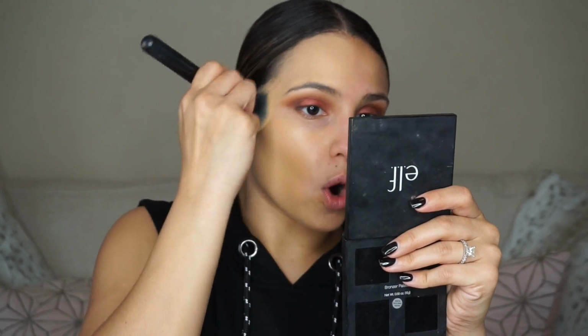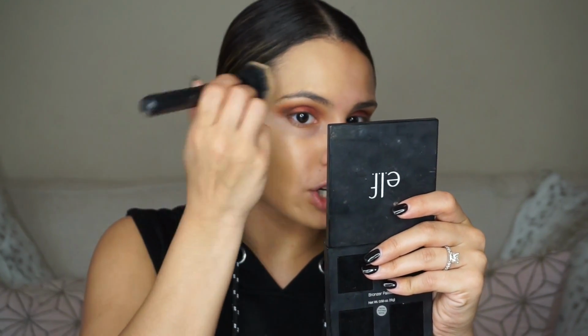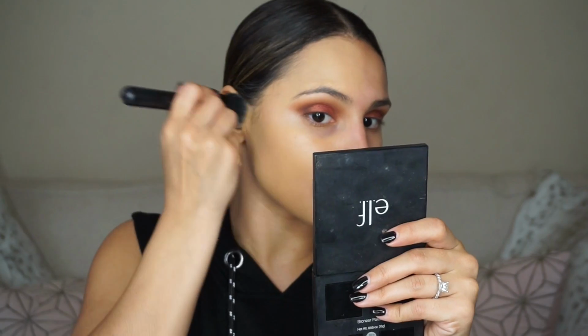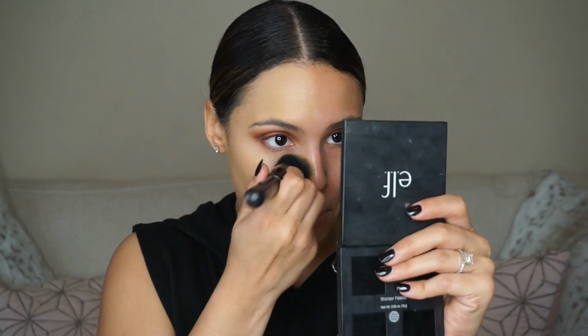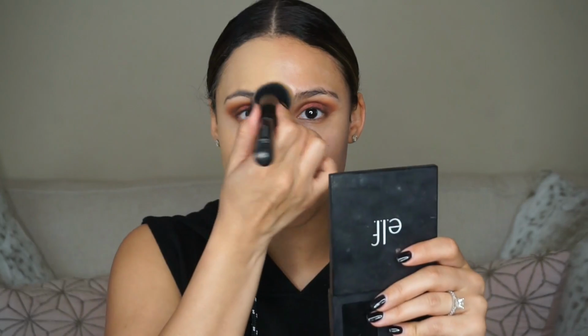And keep in mind, you're always gonna get more coverage with a brush than with a sponge. When you use a damp sponge, it's always gonna absorb a little bit of the product. That's completely normal. If you want something a little bit more full coverage, definitely use a brush. But again, I really only usually use a brush with stick foundations just because I have very dry skin. So a lot of times the moisture from the damp beauty blender really helps product absorb into my skin better. But this is nice, guys.